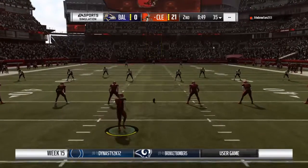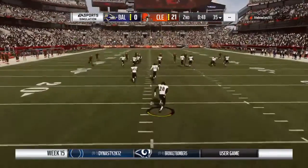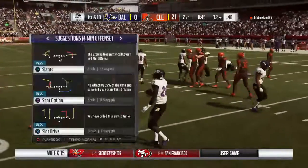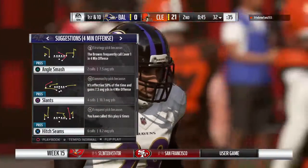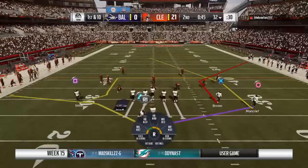Set now to kick this one away, and off it goes. This one taken just inside the 10. Solid return, pretty good field position. They'll start at the 32-yard line. And now Baltimore gets set to take the field in some dangerous territory. You're already down 3 scores. A 3-and-out here, or an inability to put any points up, this one might be over by half.